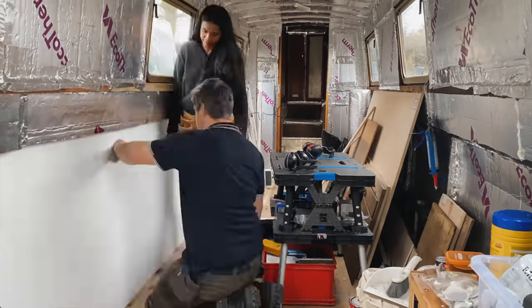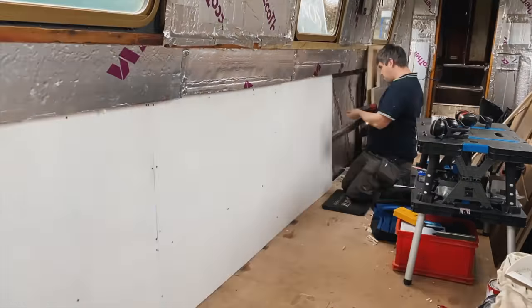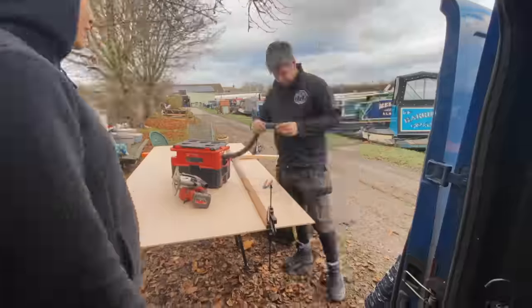Next, Mike got started on the stud walls, and we installed the lower halves of the side walls.